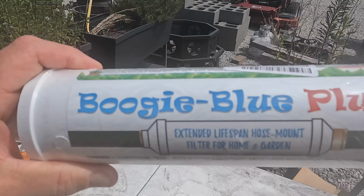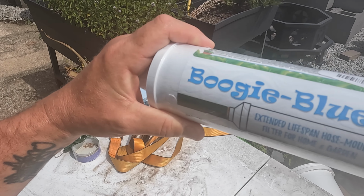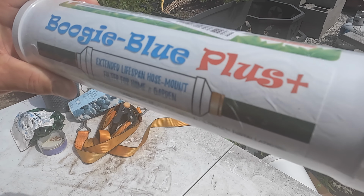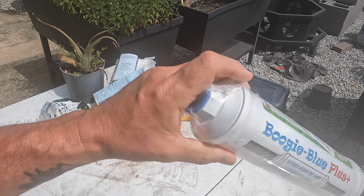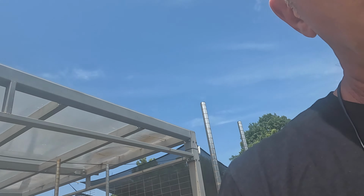Boogie Blue Plus. Boogie Blue Plus Plus. They really want you to see the Boogie Blue. I like the way they branded that in blue, and then they got the plus with the plus sign in red. So what is this? What do you think this is? Well, this is supposed to remove chlorine and chemicals from your water supply via hose pressure.